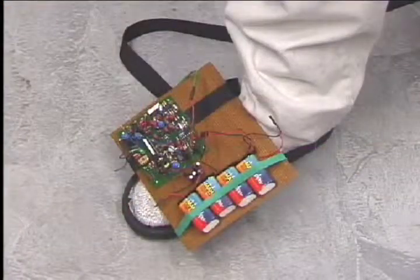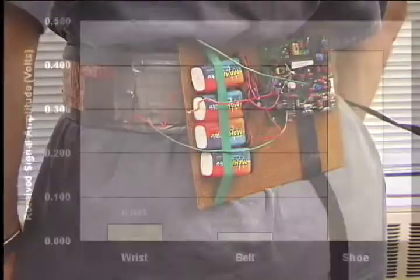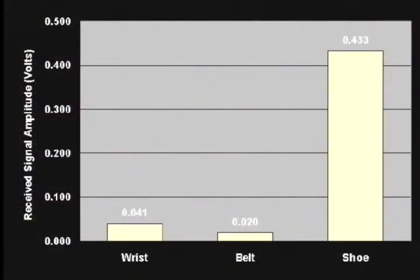We ran tests comparing the performance of the shoe, wrist, and belt. This graph supersedes a similar graph in the paper, which had been performed on earlier electronics. The result, however, is the same. The shoe performs significantly better. Although the surface area of the belt and the shoe are comparable, the shoe performs better because of the close grounding connection between its outer plate and the floor.